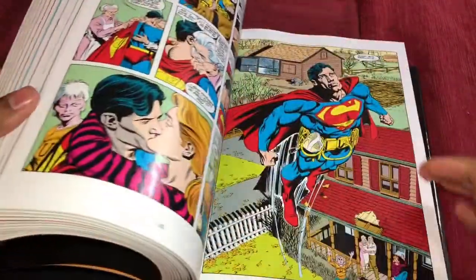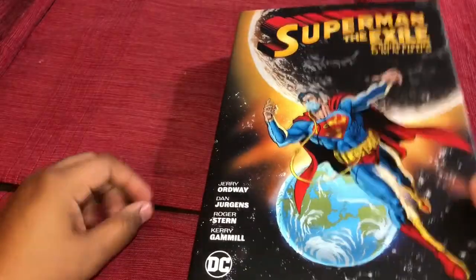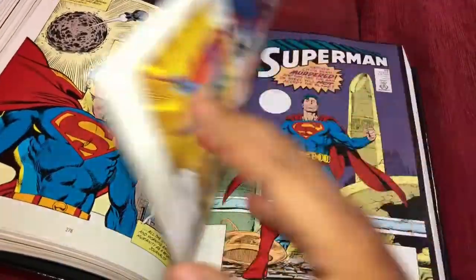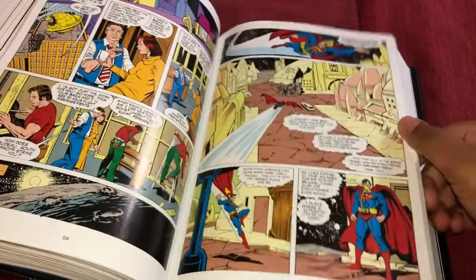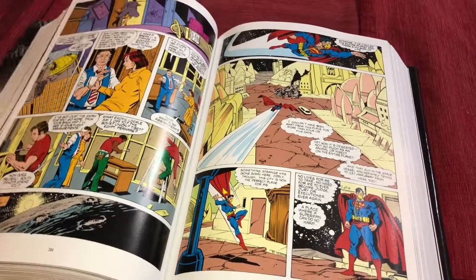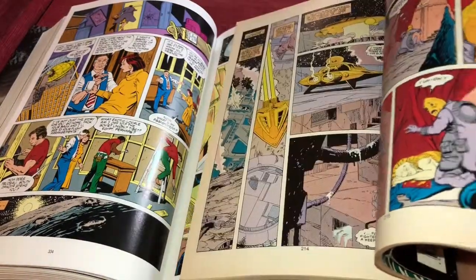And finally, you get to the part where he exiles himself in space, and there's the cover that I mentioned to you earlier. And then that story continues on for several months, as evidenced by all these pages in here. The art looks fantastic, far superior, in my opinion, to the coloring and the art in the original trade paperback, for comparison.